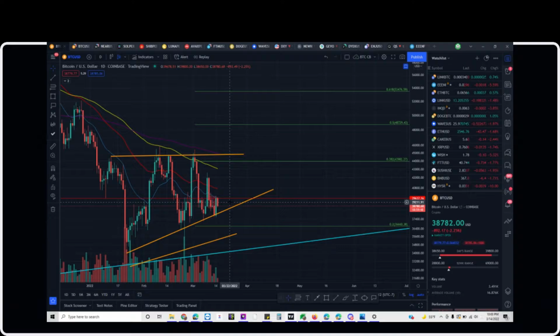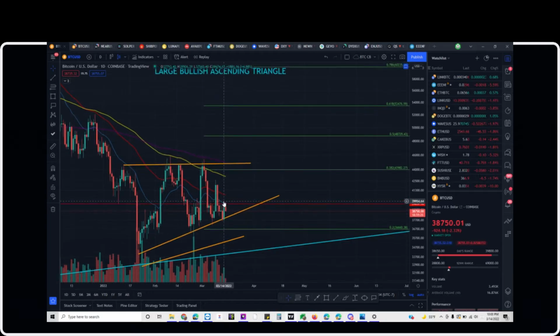So we have two bullish patterns happening at once. I like to stack the bullish patterns. When you can stack bullish patterns, you become bullish bias. If you can stack two or more bear patterns, you become bear bias. Right now, it's a lot of bullish bias, in my opinion. This is on the daily chart.